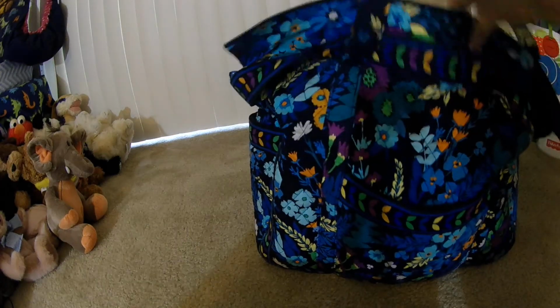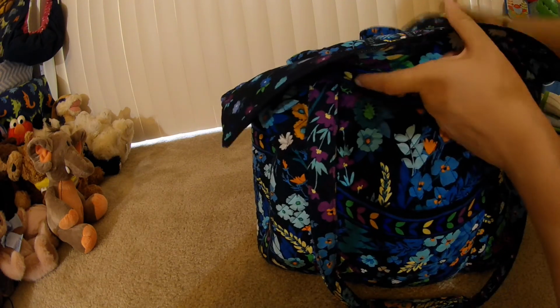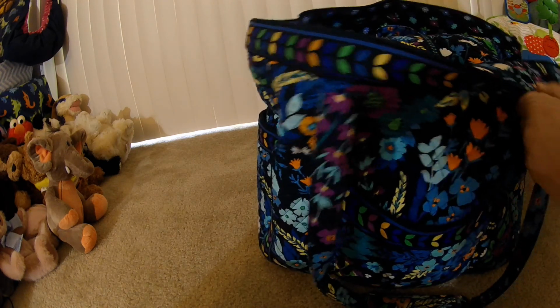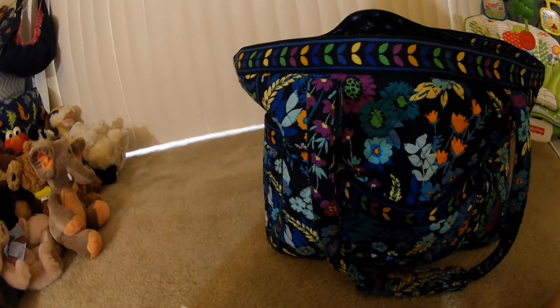And on the outside pockets, I usually keep my wallet or, you know, some snacks for Nala. But other than that, that's what's in there.